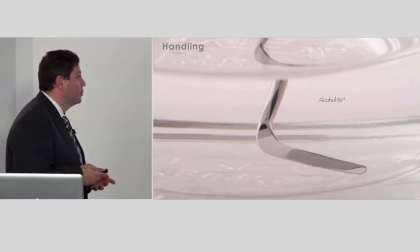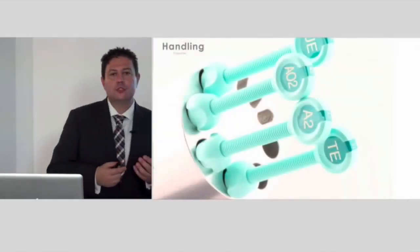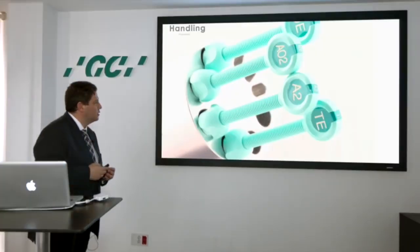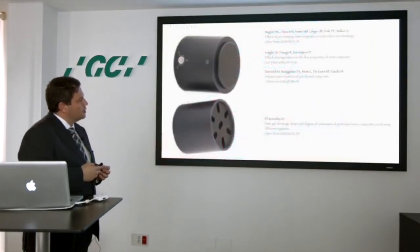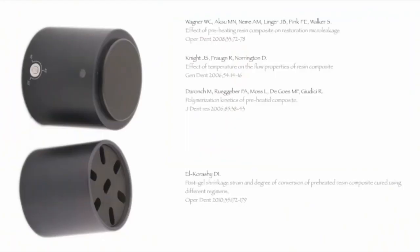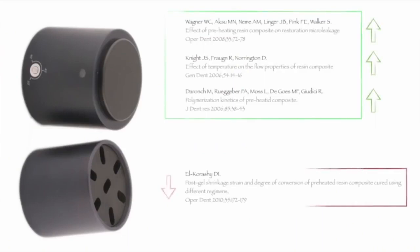The other thing that we do when we use our material is to preheat the composite resins. For this, there is literature that says that if you preheat the material, you will have more advantages than if you don't do it. For example, you can reduce viscosity, improve the flowability of the material and decrease the film thickness. On the other hand, the people who say don't preheat the material say that you can increase the polymerization shrinkage. But the fact is that most of these articles are in vitro studies.